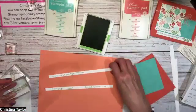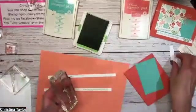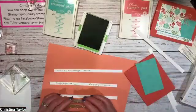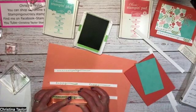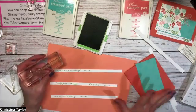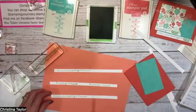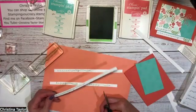Okay. And I think that I just have another one. You know why I'm having trouble? Because I didn't grab the foam mat. That's why. I'm just like, why is this stamping so difficultly? Is that even a word, difficultly? I don't even think it is. I think I just kind of made that up. Yeah, it's because I didn't grab the foam mat. So I'm going to grab that when I go to stamp the flowers.